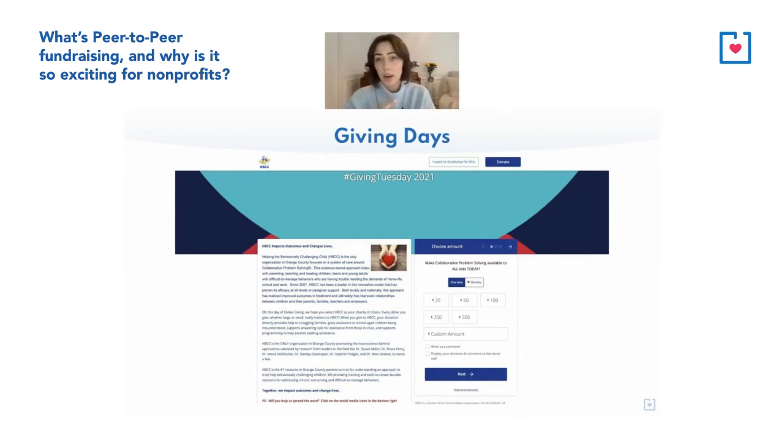If your organization serves children, World Children's Day is actually coming up tomorrow on November 20th. That could be a giving day for your organization. If your organization fights for human rights, World Human Rights Day is coming up on December 10th. That could be a giving day for your organization. Or if you're an animal rescue, Change a Pet's Life Day is coming up on January 24th. So you get the theme here.